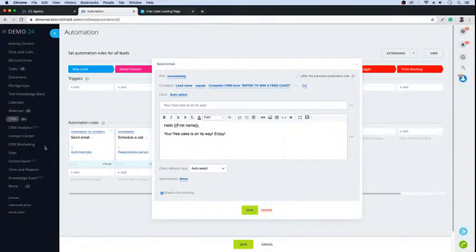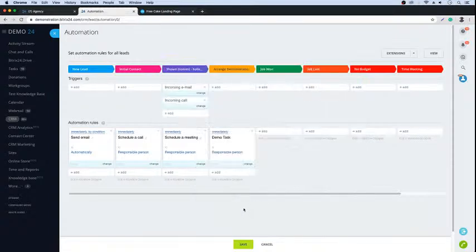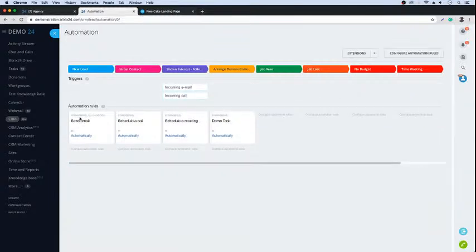the templates you create in the CRM marketing, but what you can do is you can switch to the HTML mode, so it's a source code mode here, and then you can put your own HTML template in there, still using the tags to personalize it. So that will then, therefore, if a new lead is created from that particular form, it will automatically send an email back to the client thanking them, telling them that their cake's on the way based on the form that was submitted.